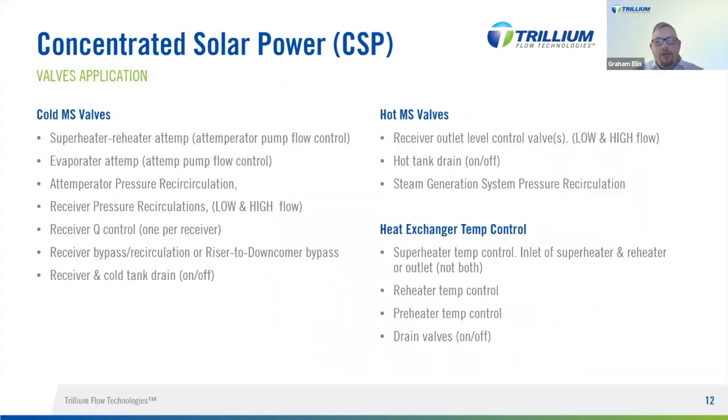So what we've done on this slide is look at some of the breakdown of the control valves that we find on a concentrated solar plant. We broke them into three basic groups. We've got the cold molten salt valves, and we just need to remember that the cold molten salt is not necessarily that cold. It's actually at around 140 degrees.